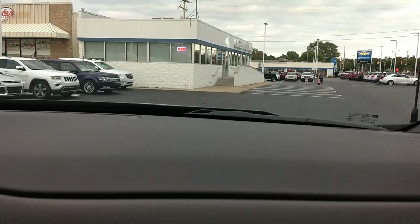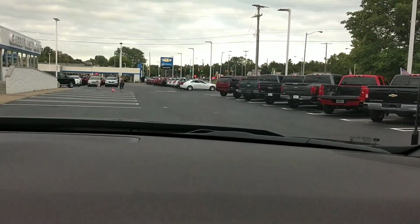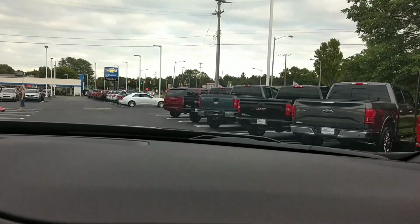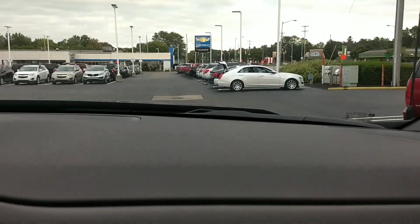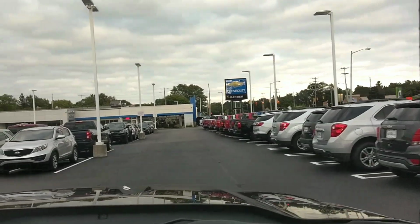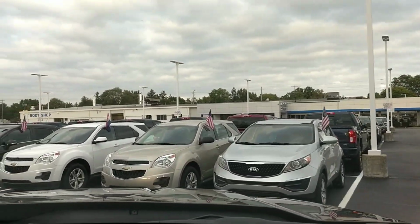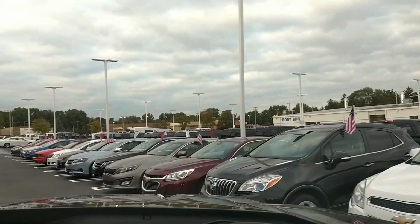Now we are going to do the driving review. First thoughts. Of course, we're just in the parking lot, but you're pretty high off the ground. I'm in trucks quite often, so this is not anything for me, but it goes pretty quick. It's obviously got a 6.2 liter V8, so it makes about 450 horsepower. It's pretty quick.